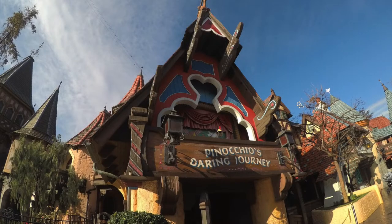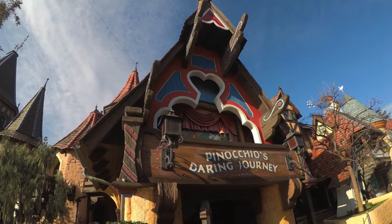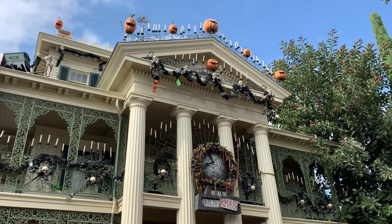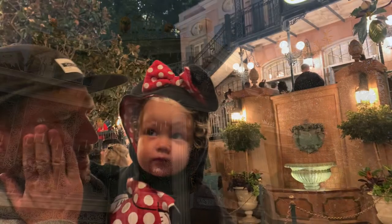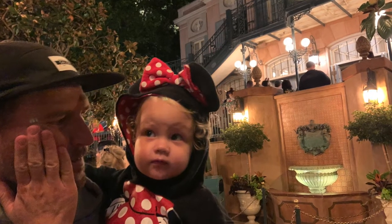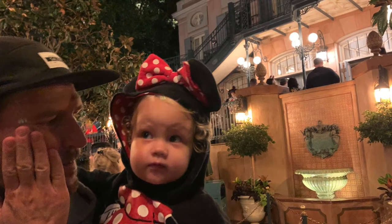Next, beware of the scary and intense stuff. Like I mentioned earlier, some of the rides kids can go on, the little ones, might be a little bit scary for them. Even ones like Pinocchio can be pretty creepy. Of course, Haunted Mansion and Pirates, it does have two little drops. Plus, all of the skeleton parts can be a little bit scary at first. So just keep your little ones' sensitivities in mind for that.